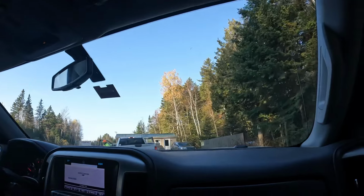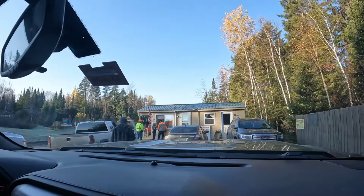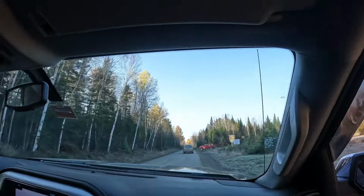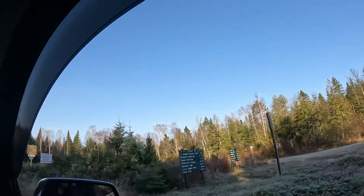Unless you're 70, then it's free. And also, if you're a veteran, it might be free as well. At least it was for my buddy there. Getting lost already. I don't know what to do. Follow signs for the Pinkham Road that you're going to stay on for 47 miles.